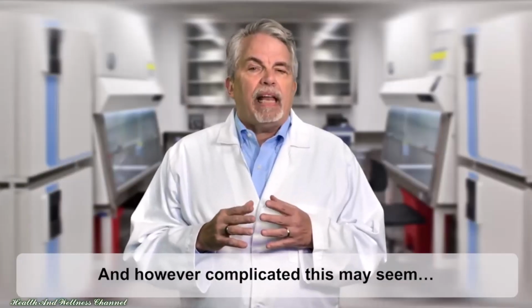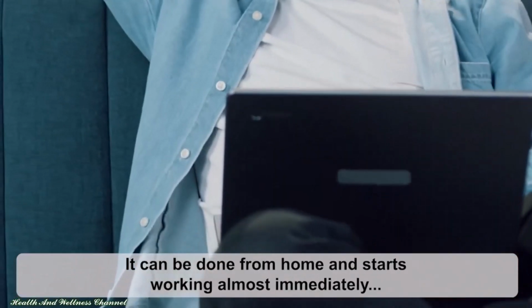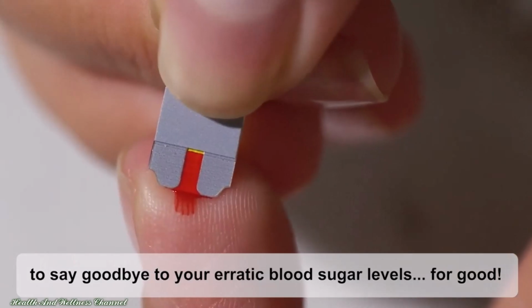And however complicated this may seem, it's 100% natural, easy to use, and cheaper than your daily coffee. It can be done from home and starts working almost immediately. It's the only tested method that allows you to say goodbye to your erratic blood sugar levels for good.